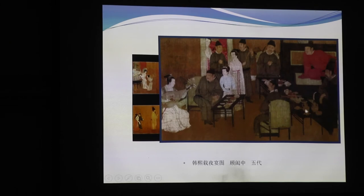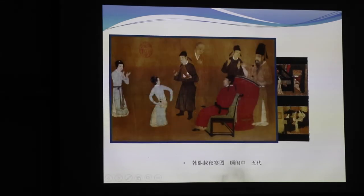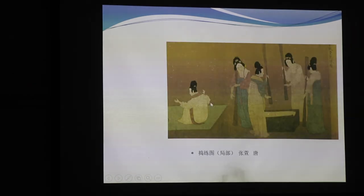If you notice, they have tea, food. This is just a blow up of that painting. And somebody playing music, and the ladies are dancing. This is the warring state. This is another one of the multiple paintings on the wall. Part of it is the production of silk.